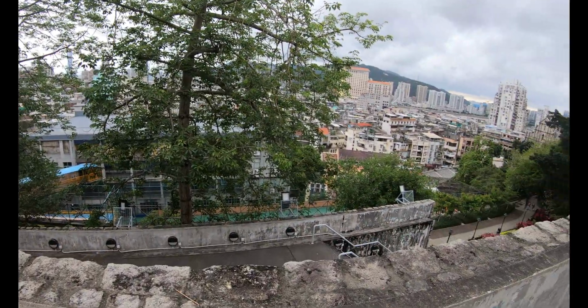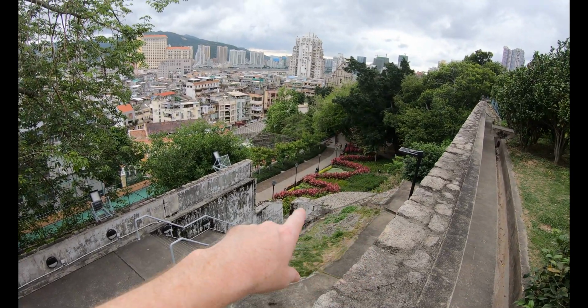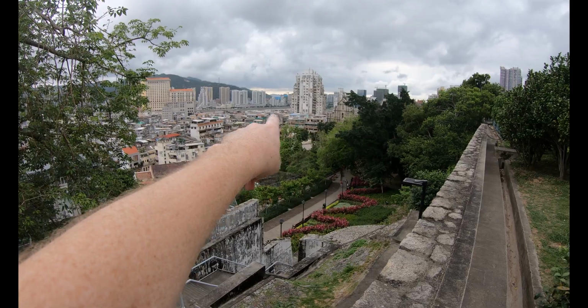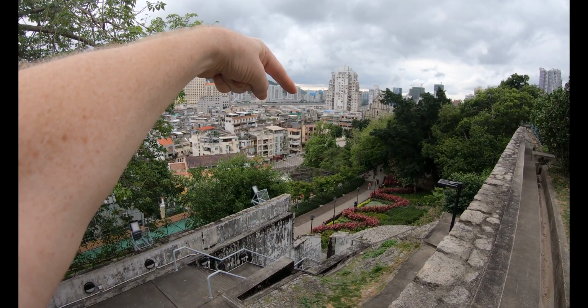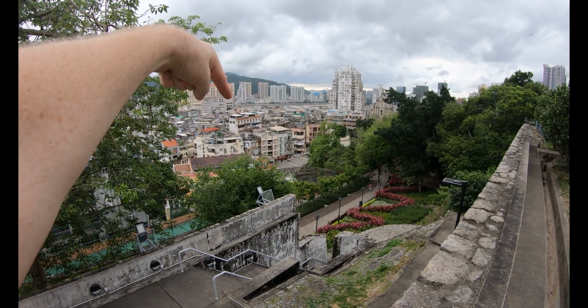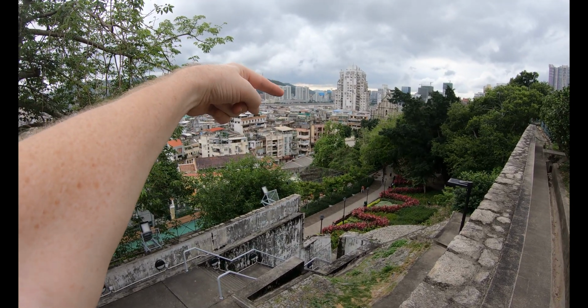Just for people to have a little bit of reference points for this video. There's a beautiful park right there, of course. You can see some people walking. And then these buildings right here are all the Macau side. And then there's a river. I don't know if you can see that river, but it's right there. That river separates the Macau side. This is all Macau, and over on the other side is China.